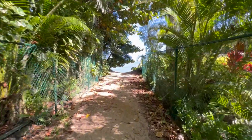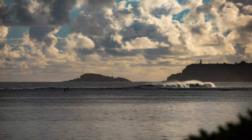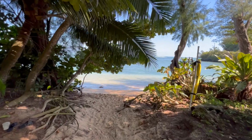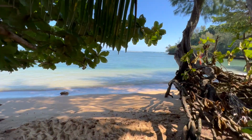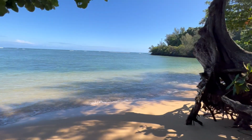You've got great snorkeling, fishing, paddleboarding. There's some awesome surf spots nearby. People do some kite surfing and wing foiling here at Anini. Or you can do nothing. Just put up your lawn chair, open your favorite book, and relax.